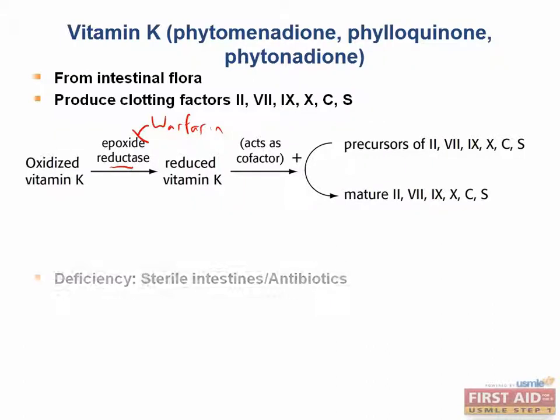You should keep an eye out for vitamin K deficiency in neonates since they have sterile intestines, or in anyone who's been taking a lot of antibiotics, since the primary source of vitamin K again is intestinal flora. People who are deficient in vitamin K can't produce enough clotting factors and are at risk for hemorrhage. Labs will show increased PT and PTT, but a normal bleeding time, since platelets still function normally. To prevent this, neonates are given intramuscular injections of vitamin K at birth.